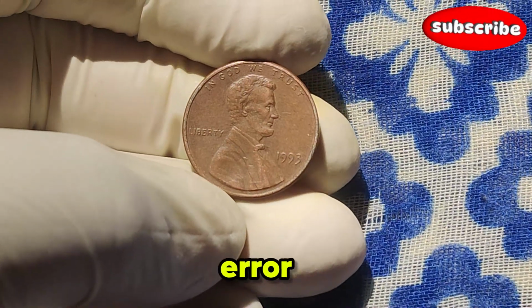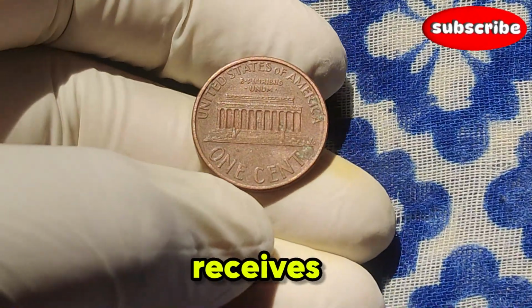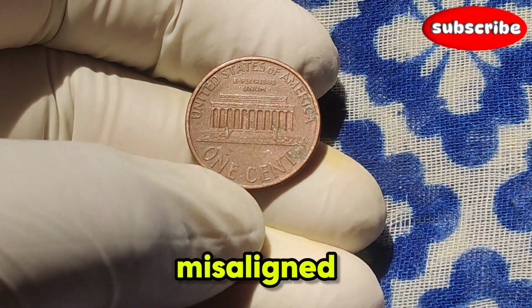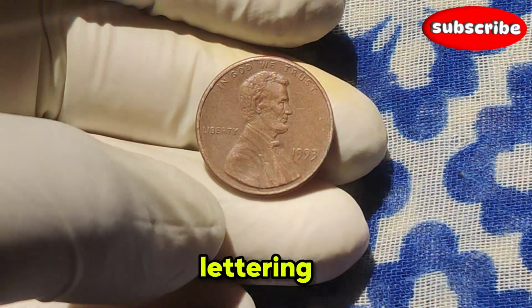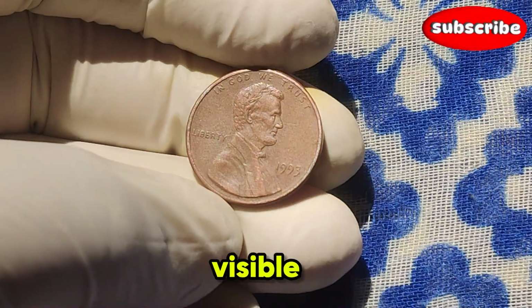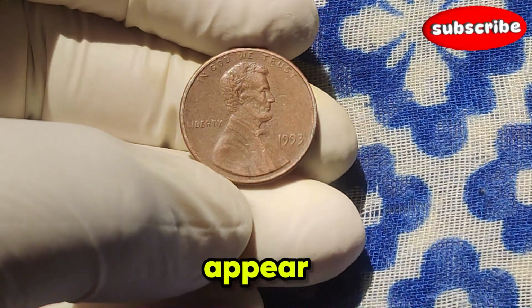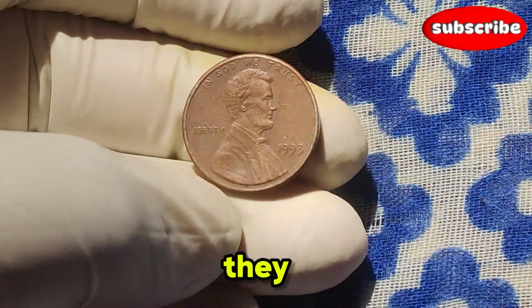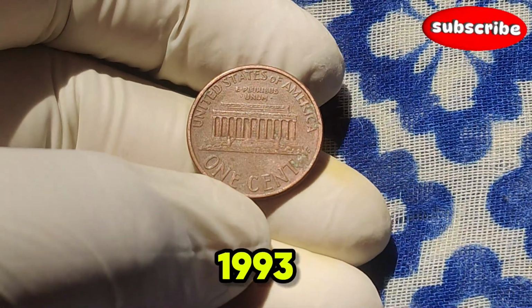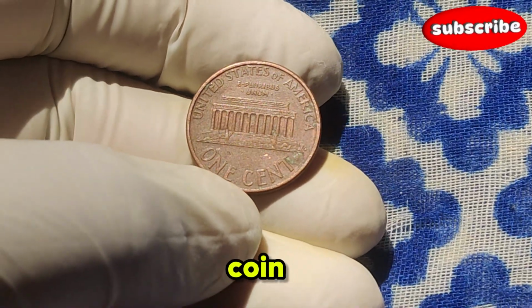Another commonly collected error involves doubled dies. A doubled die occurs when the die used to strike coins receives more than one impression during its creation. If those impressions are slightly misaligned, the resulting coins display doubled images in the lettering or design elements. On 1993 pennies, doubling is sometimes visible in the word "Liberty" or in the phrase "In God We Trust." Although the doubling may appear subtle, collectors value these coins because they represent a distinct die variety produced during the minting process. Typical doubled die examples from 1993 may sell for $20 to $200 depending on the clarity of the doubling and the condition of the coin.